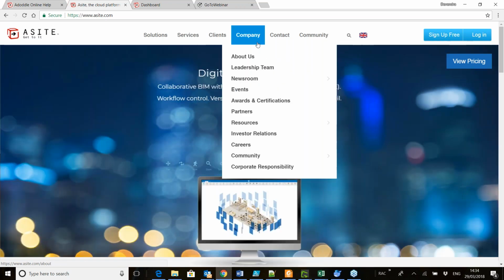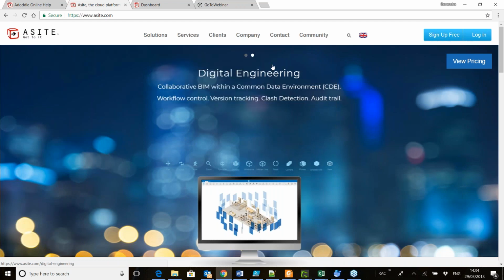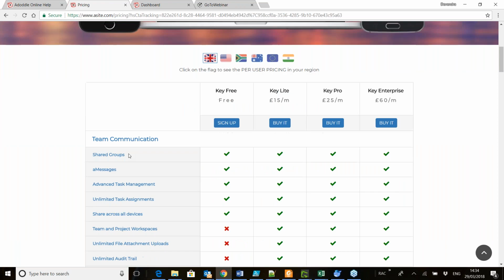All the other sections are easy to navigate and they're quite intuitive. They're self-explanatory. We have also made it very easy for you to sign up to the Adoddle platform with a free account. So if I click on sign up for free, you just have to enter your email address and create an account, as simple as that. A free account gives you access to, so let's go to this tab, pricing. So it gives you access to shared groups, aMessages, advanced task management, unlimited task assignments, and it can be shared across all devices, i.e. desktops, tablets, as well as phones. And we'll talk about aMessages and task management in a bit.